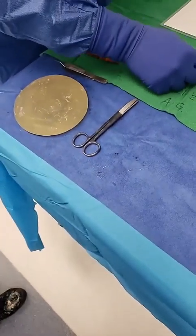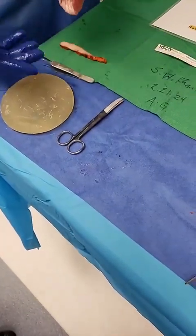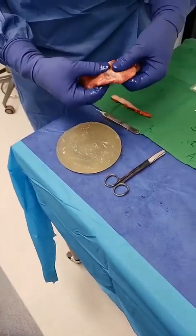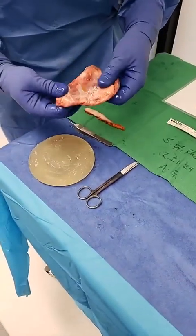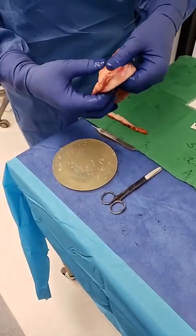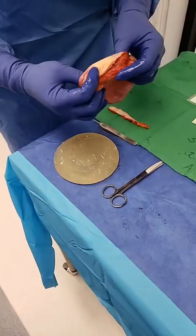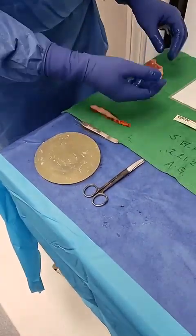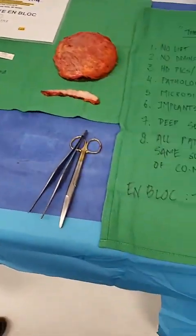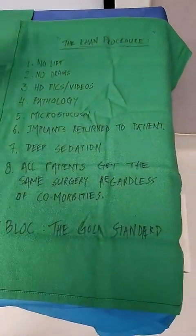Now luckily for her, she has an intact implant, but remember, even with the intact implant, you don't want this to leak into the side, despite what is very thin. No matter how thin the capsule, it must be all removed. So this is very important. Now I'm going to go ahead and remove my top glove. In the meantime, I want to go ahead and focus on this Khan procedure, how I do it.